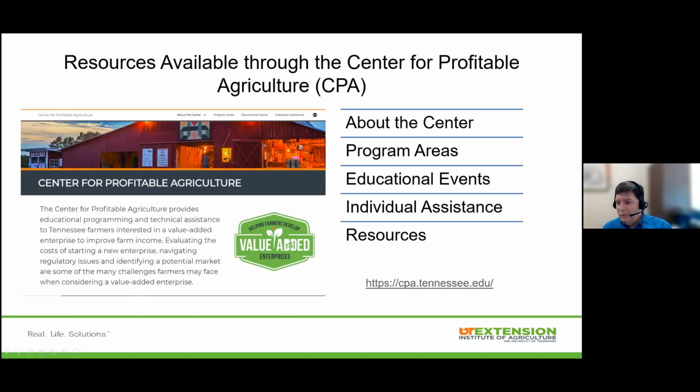cpa.tennessee.edu. If you would do that, hopefully you'll come to this landing page that we have here. This is not live on the internet or anything; I just have some shots here that I've taken of our website. And in doing so, I had to leave out some of the pretty photos that we have to make everything fit. But on the right are some of the buttons to notice about our center, which we'll go through quickly, so that you'll know some of the things that our center has to offer.